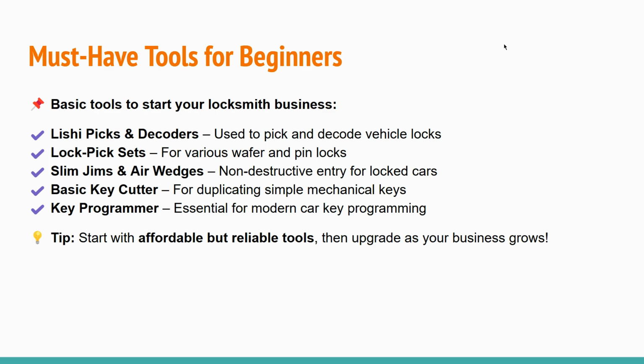Now, when I went on an in-person course to learn all about auto locksmithing, that course instructor was on commission to sell me the most expensive equipment that they had. Obviously, the more equipment he sold to me, the more commission he would get. So he told me that I needed so many of these different gadgets. Luckily, I didn't actually go ahead and purchase anything on that course. I went away and did my own research.